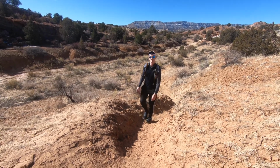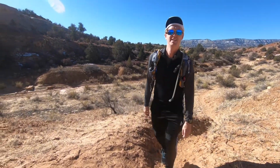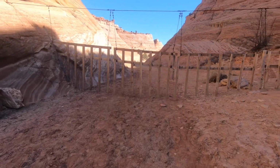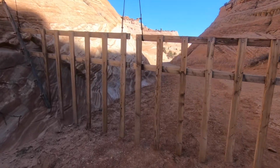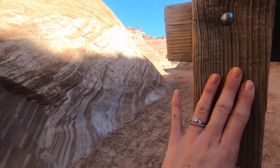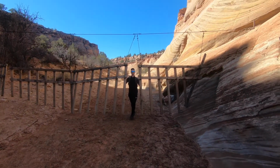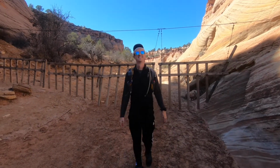The actual trail, give me a quick rundown. It's pretty flat overall. It's about 5 miles total. For most of it, you're on pretty flat ground, walking down through a wash, kind of back and forth. Maybe a mile before the actual canyon, you're in the wash.